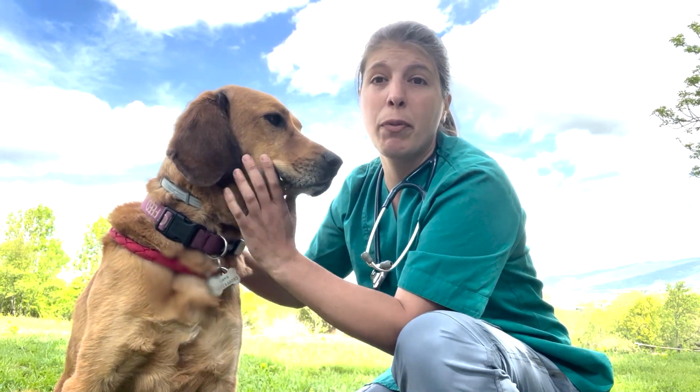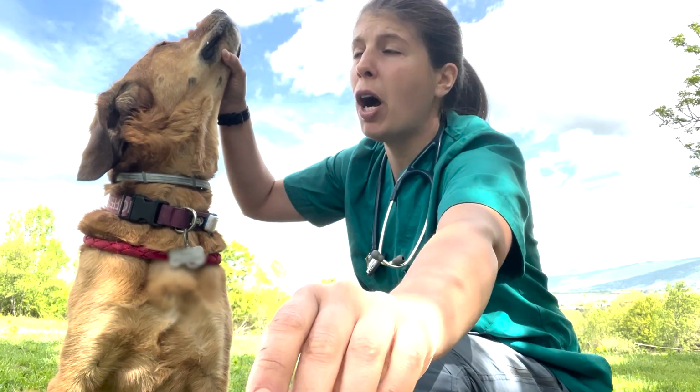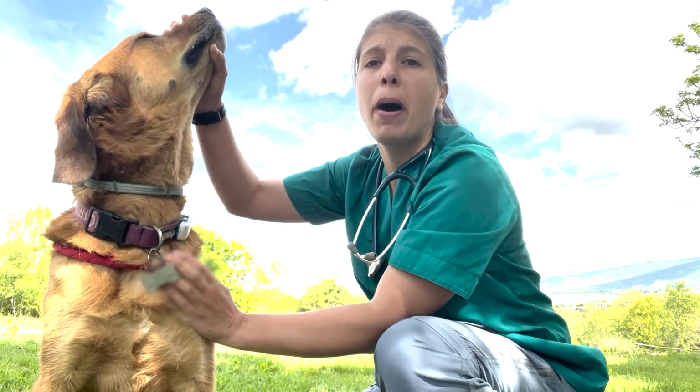So as we said before, just hold the head upwards, keep it closed, go on the side of the mouth with a syringe, which I've just thrown on the floor, pop it on the side of the mouth, syringe very slowly, let them swallow, and give them a treat afterwards.